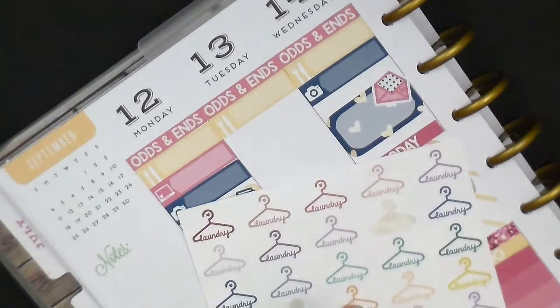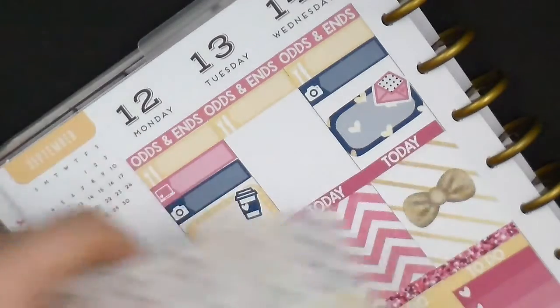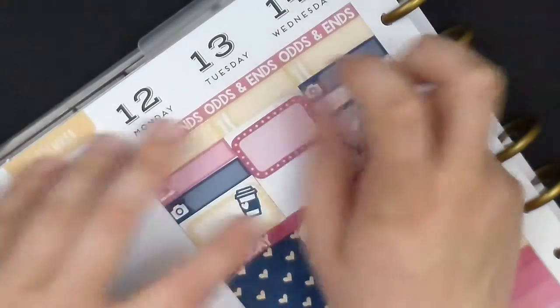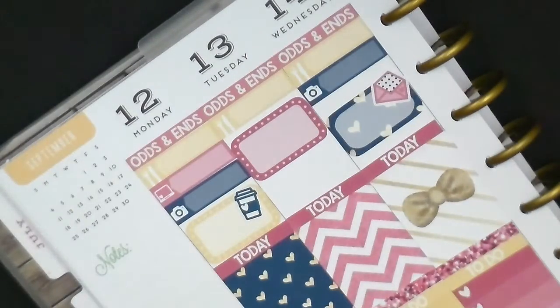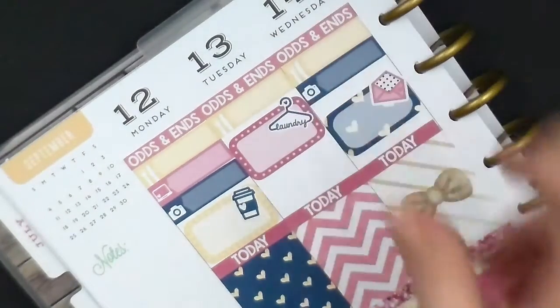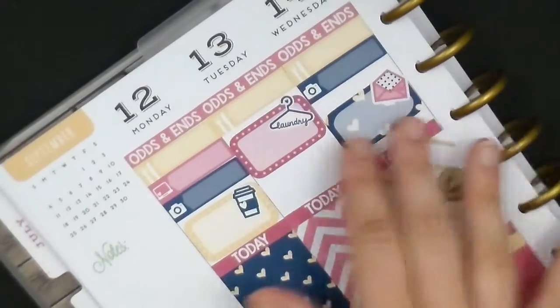Okay. All right, so we're going to use one of these laundry stickers from the Paperly Boutique as well. And then I'm going to use, I think, one of these like dark blue laundry little labels. And we're just going to put that on there and make it look super cute and festive. So cute. Oh, I love that. That looks so cute. Okay, so we are done with this part of the week.